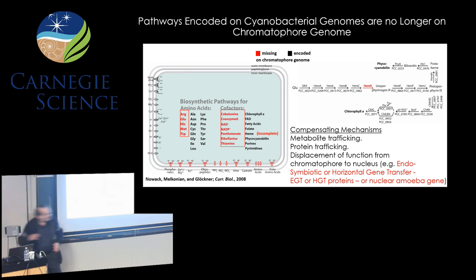Okay. Now, what's on that DNA? What does that DNA encode, and what does it really tell us? Well, it encodes many biosynthetic pathways, and many biosynthetic pathways have either been lost or partially lost. That is, particular genes that are required for that biosynthetic pathway are no longer on the chromatophore genome. And if we look at one biosynthetic pathway, here's the pathway to make chlorophyll and phycobilins. And the gene that's been lost on the chromatophore genome is heme-D.